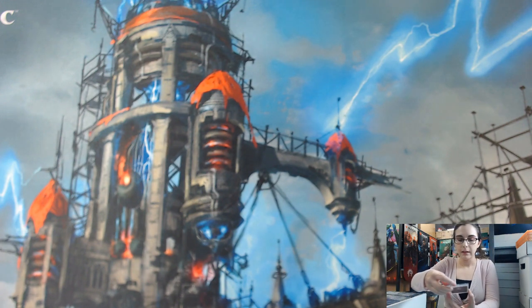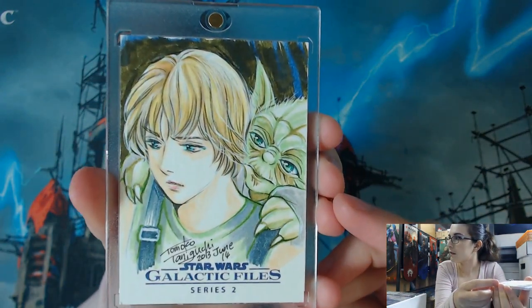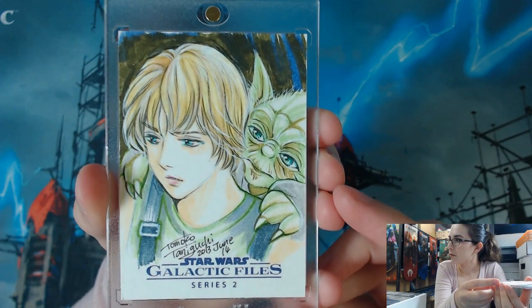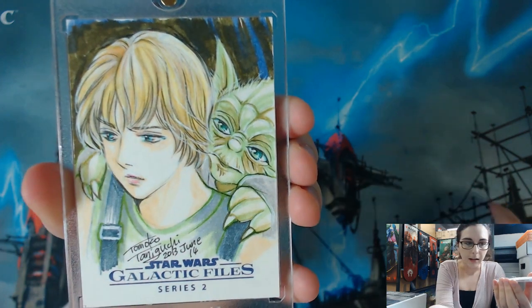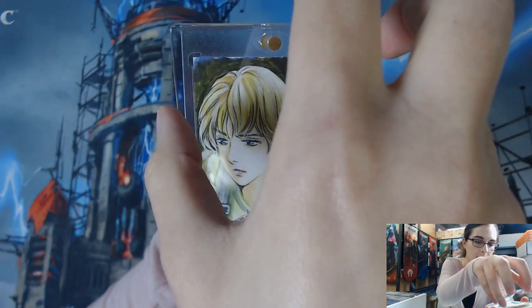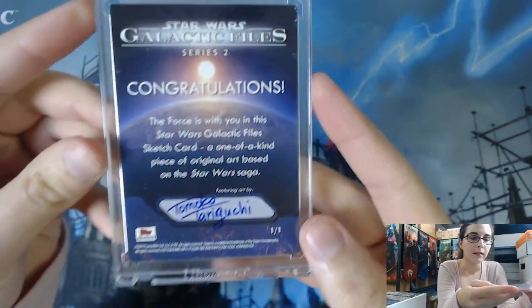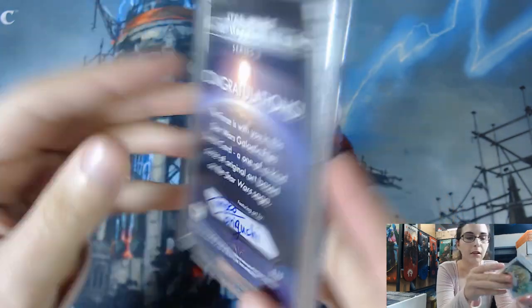But starting with sketches, I have this very beautiful color sketch by Tomoko Taniguchi, who's actually a manga artist in Japan, of Luke and Yoda, which I really love. I love her art style. I'd love to pick up some more of her work, but it is very expensive and quite rare. That is from an older Galactic File set. Of course, sketches are one of one.